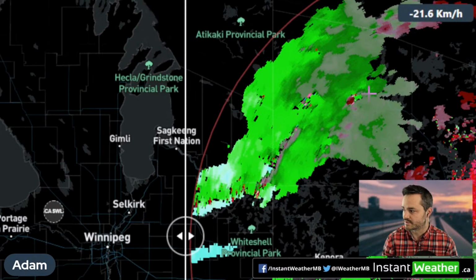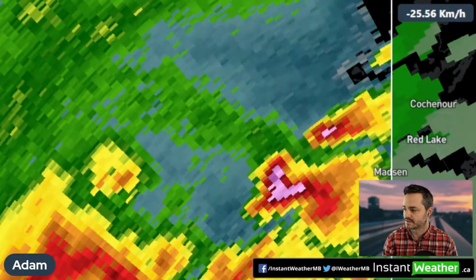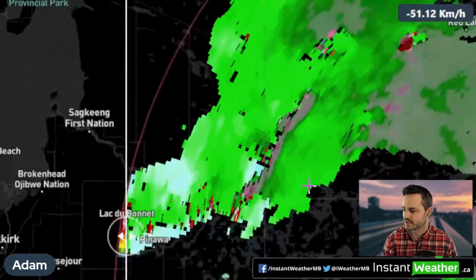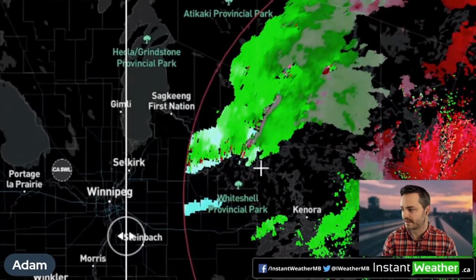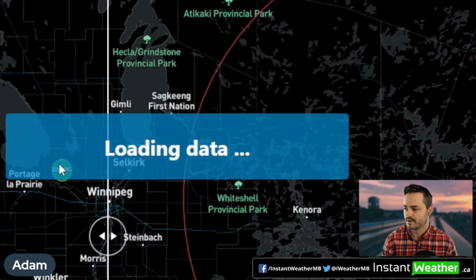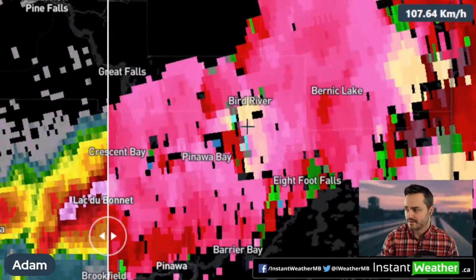And then there is a tornado warning for northwestern Ontario right now, likely on this cell heading towards Red Lake, I would assume, because it's showing the strongest rotation there. So if you are in northwestern Ontario, there is a tornado warning with that line of storms. But the tornado warning was dropped by Environment Canada for Manitoba, although, I mean, 130 kilometer an hour winds.